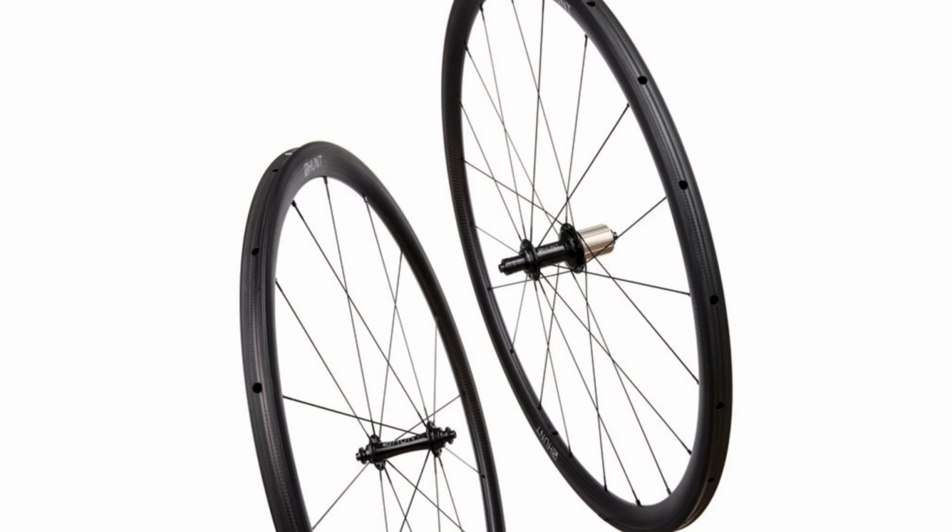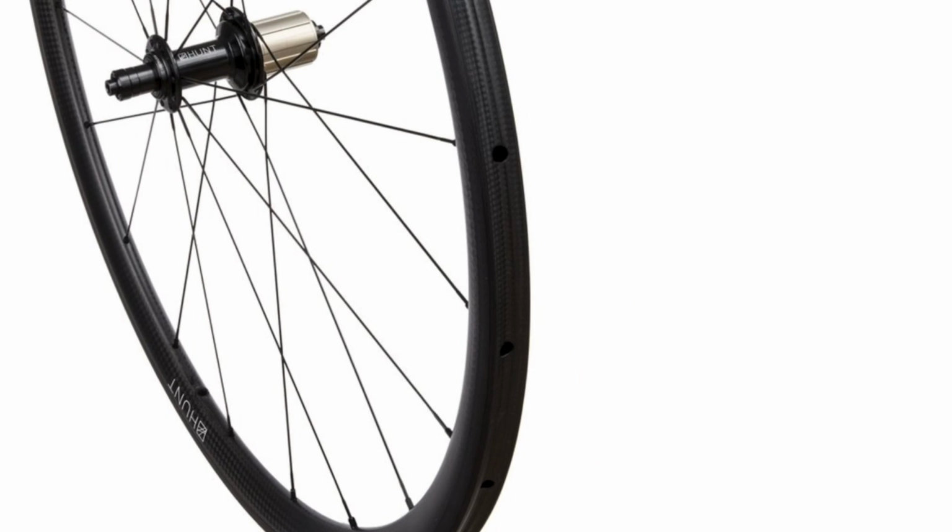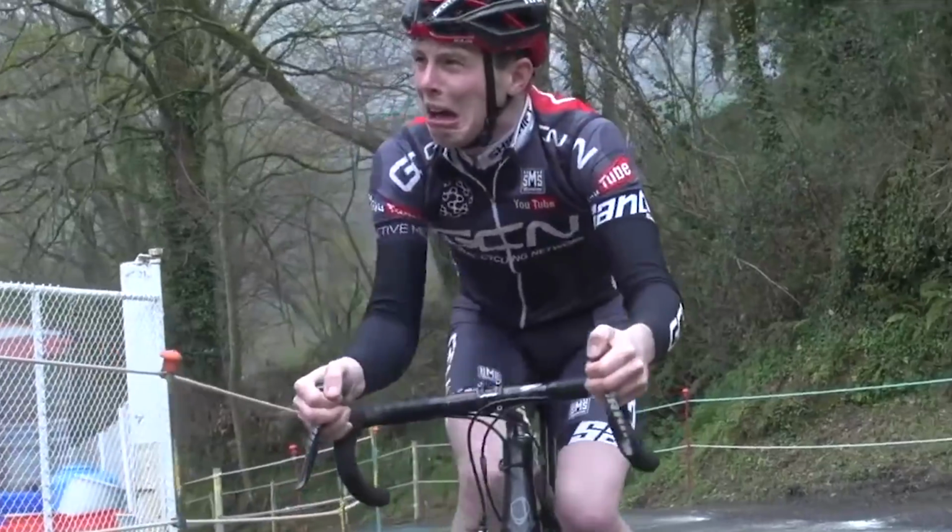Fancy some new lightweight wheels? Well, British brand Hunt have just released some hill climb specific wheels. Now, hill climbing in the UK is quite a vibrant scene. It starts in about end of September time and lasts only a couple of months. And the gist of it is you're set off in 1 minute intervals and timed individually, and the fastest rider wins. And if you're into pain, well, it's your thing, I guess.